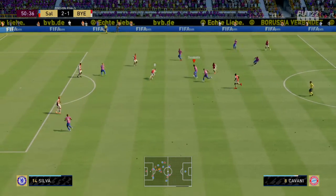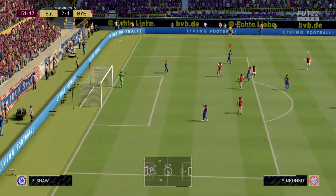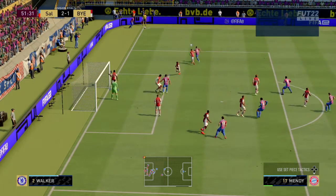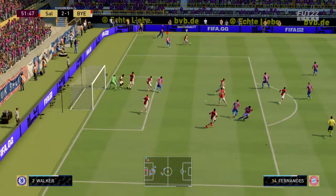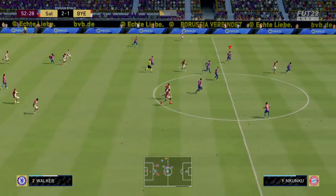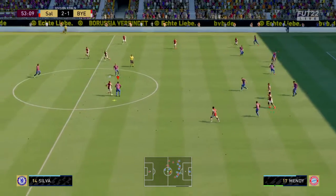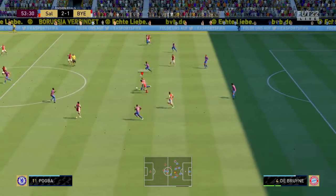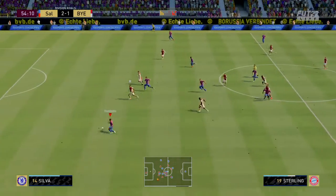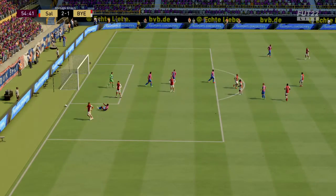Cavani. Well, there to intercept. And cleared behind for what is going to be a corner kick. Going short. Tremendous challenge. Might be able to set up the chance. And a penalty it is.